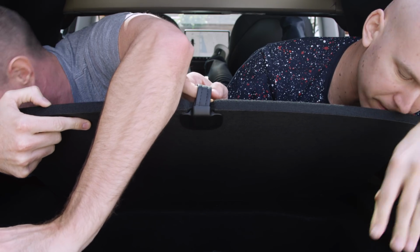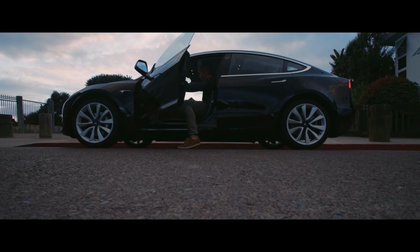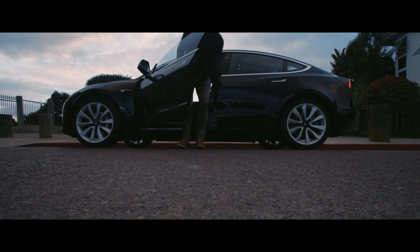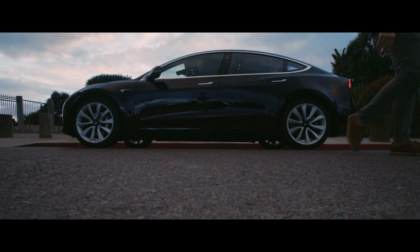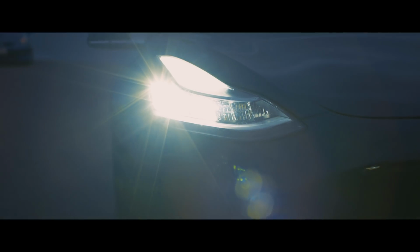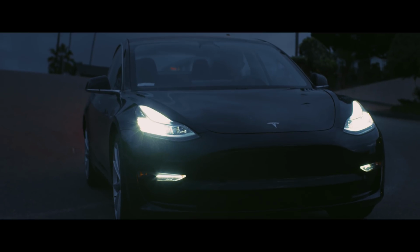So we'll start back there. Yep. Oh, we found the charging cable. The charging cord. There it is. And then maybe it'll cut and it'll be like glamour. A couple of driving shots, yeah.